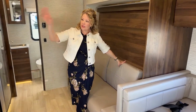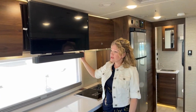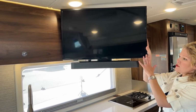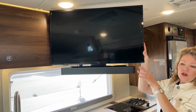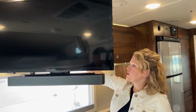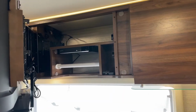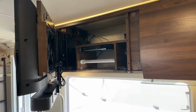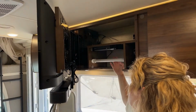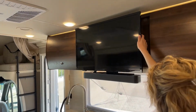So we haven't gotten to the TV yet, but it's over here, flat screen TV, and this one has a sound bar included as well. This does come out, so you can angle it more towards whoever's wanting to see it. Behind it, we have a DVD player. We have the ability to hook up to phones, tablets, or if you have park satellite. And also, there's just a little paper towel holder hidden back here, if you're wondering what that is.